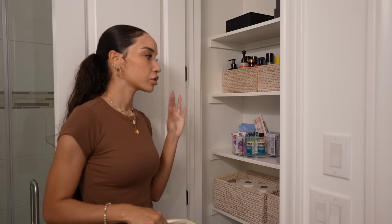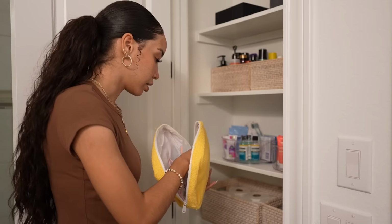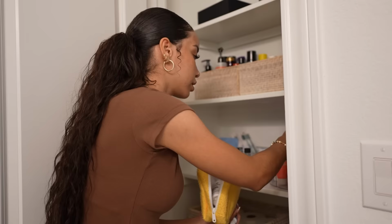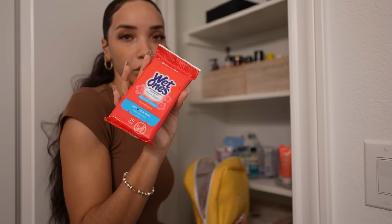So I'm actually just going to pack Ziya a fresh toothbrush. I know there's 2 in here, but whatever, I'm just gonna pack the whole thing. This little mini toothpaste looks like it's running out, so I'm gonna pack her a fresh thing of toothpaste, also some body wash, some lotion. We're gonna grab one of these packs of antibacterial wipes to throw in her carry-on to take on the plane.